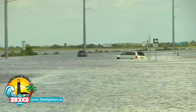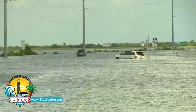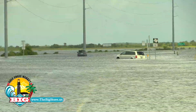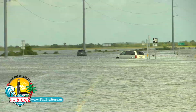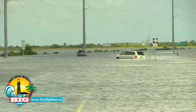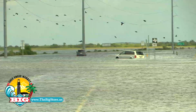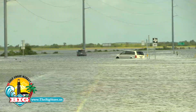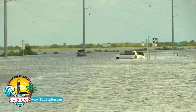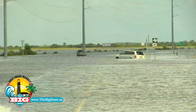There's a lot of families affected by floodwaters, and now some of this that wasn't flooded before is flooding now as that water makes its way from north of I-10 on down this direction. So we'll keep you informed if we hear anything else, but right now I would say Highway 124 and 87 is impassable for safety reasons. I don't see any sheriff or anything out here that have closed it, but I imagine it's going to happen today at some point because the road is flooded.